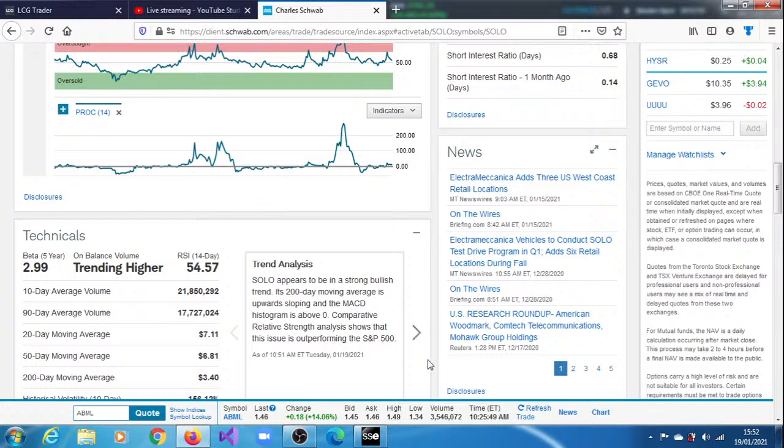So Solo appears to be in a strong bullish trend. Its 200-day moving average is upward sloping, and the MACD histogram is above zero. It's outperforming the S&P 500 index. Momentum for Solo, as measured by the 14-period slope stochastic oscillator, is waning as well. This means that investors are presently less aggressive in their recent purchases and may even be taking profits in positions bought at lower prices.